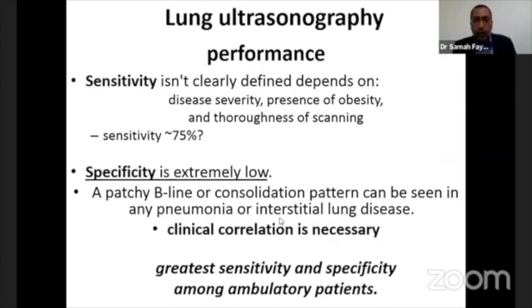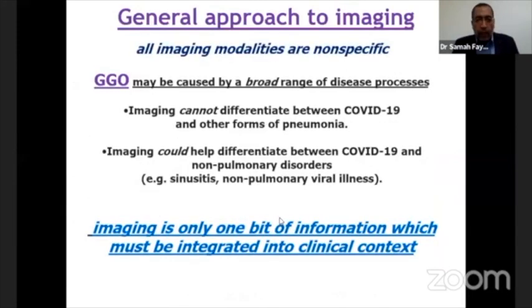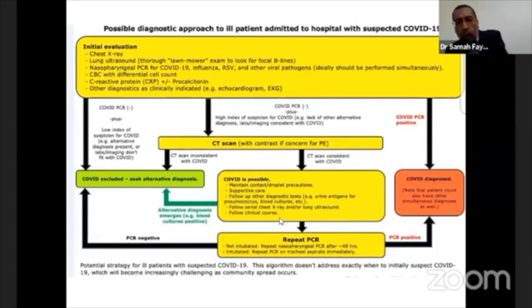For the general approach, all imaging modalities are non-specific. Imaging is only one bit of information and must be integrated into the clinical context in order to sum it all up. Clinically assess upon the first point of check, chest X-ray, ultrasound, suspected with the definition. We can send the CRP and check for lymphopenia. Do PCR. If PCR comes positive, it is diagnosed, and this will go to the pathway of COVID disease.